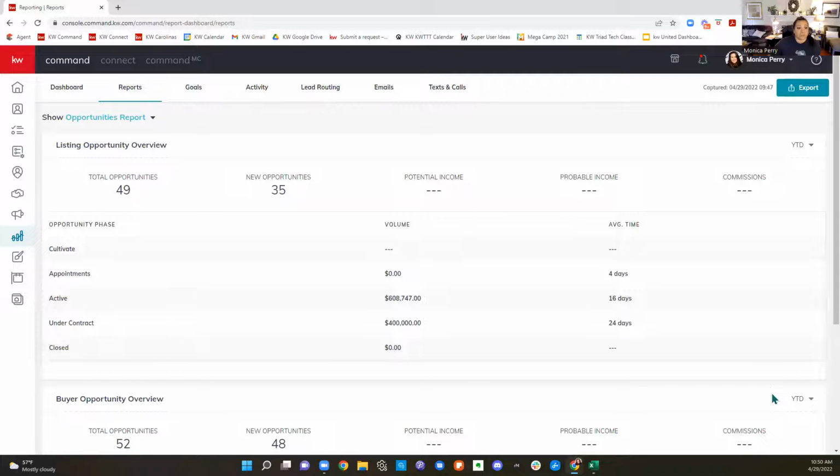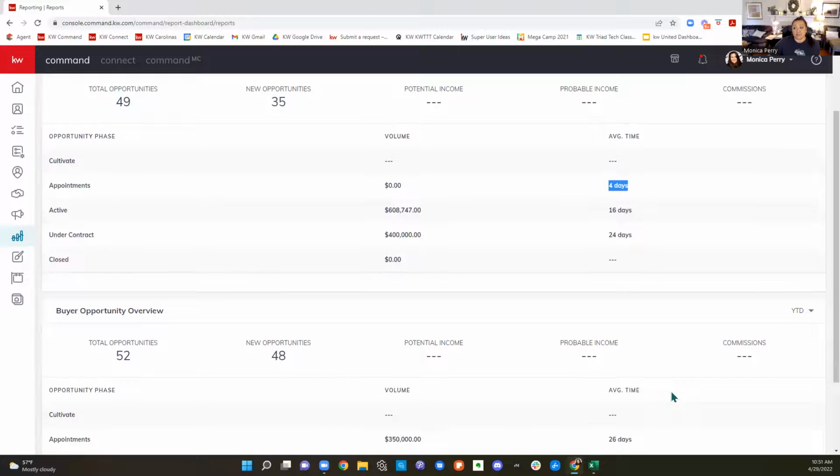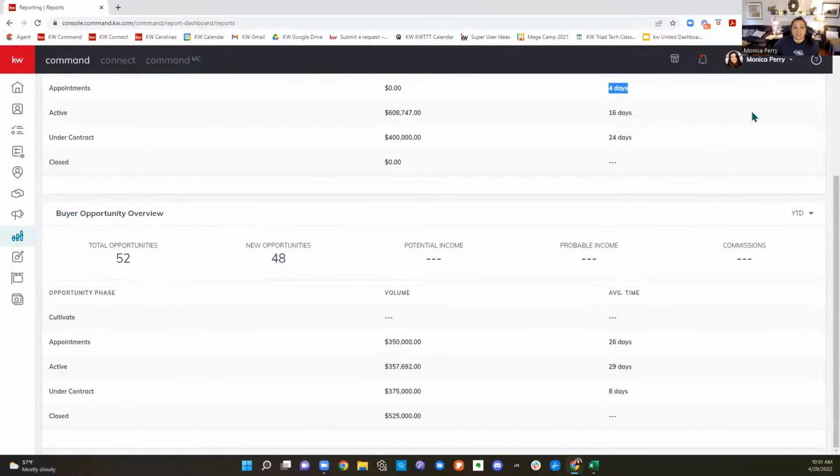You can also go into your report section. Opportunities reports. I have 49 total opportunities, 35 of them are new. Mine are all fake, so they don't have a lot of numbers in them. But if you guys are making real opportunities, you're going to see that potential income, that probable income. How much commission would you make off of it? How much time are they spending in each one of these phases in opportunities? If you see a whole lot going under contract and not as much closing, maybe you need to take the class Bulletproofing the Transaction to brush up on those negotiation skills when it comes to repairs or something like that, right? So it gives you a deeper insight into your business.